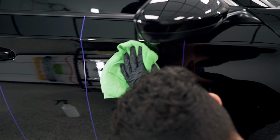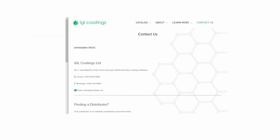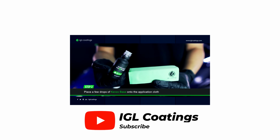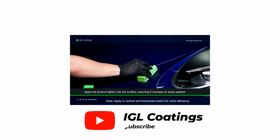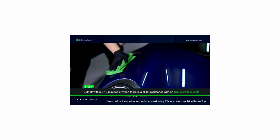In order to be a Kenzo Master Applicator, you need to apply through IGL's website. There are no fees, buy-ins, or monthly costs associated with being an installer. Their mission is to continually create innovative products which are safe and outperform existing products in the market in terms of durability, quality, and ease of application.